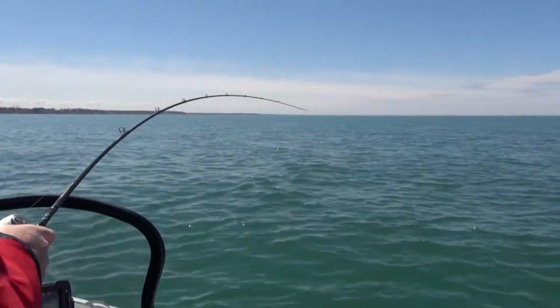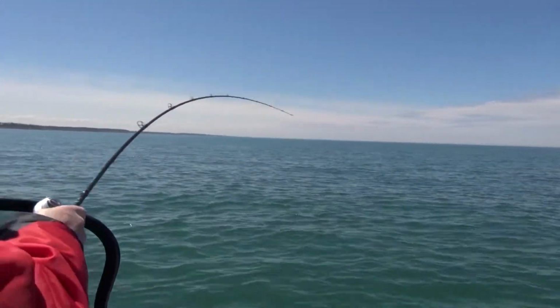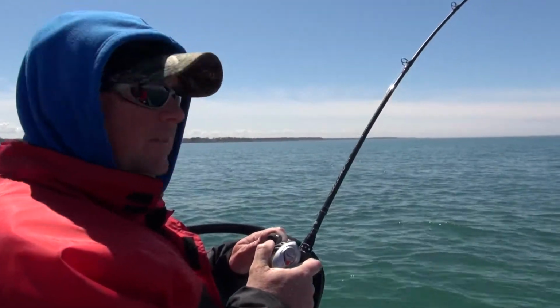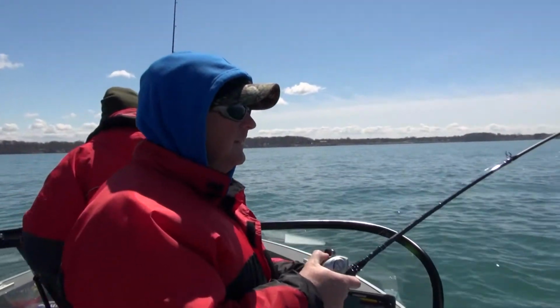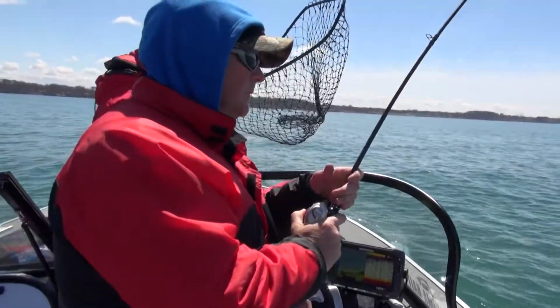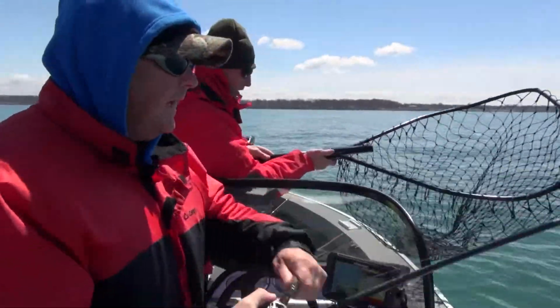Got a mile of line out here, but I'll get to the landing net for you quick. I feel like a little better fish, but it's hard to tell. You've got light line, lighter action, and just decided that he was hooked up. So I'm assuming you think this is a lake trout? I'm thinking it was a laker.